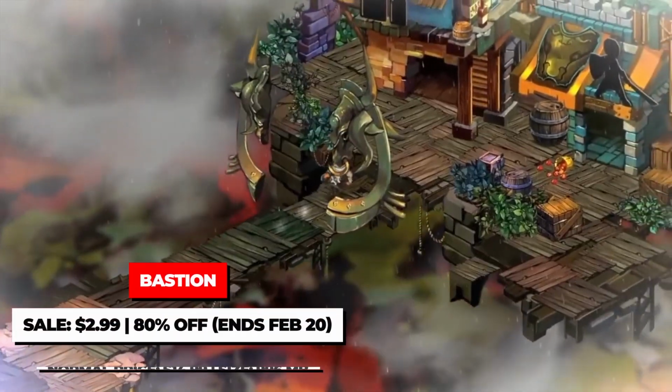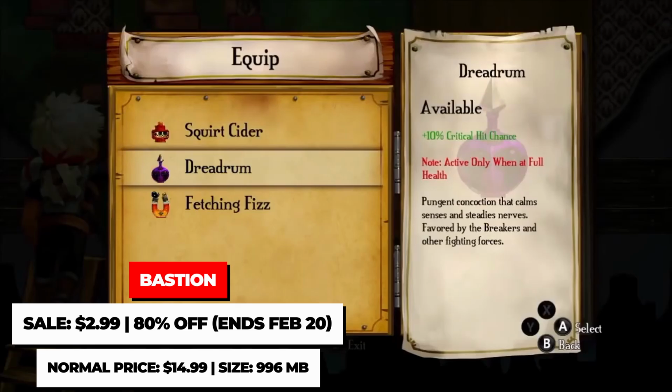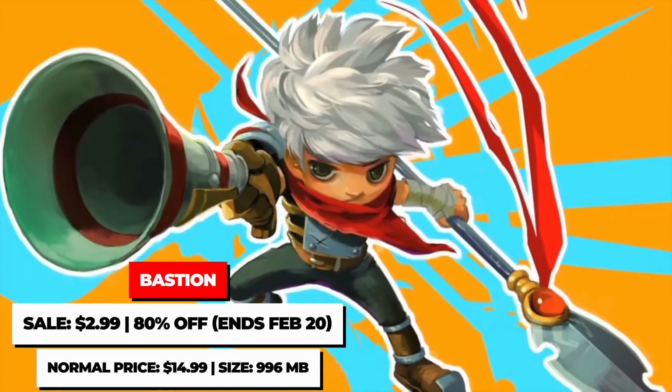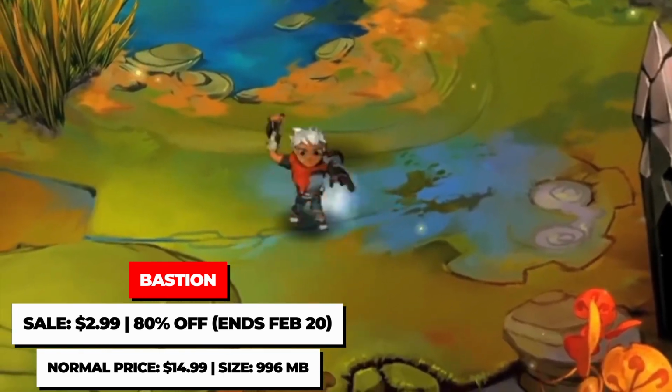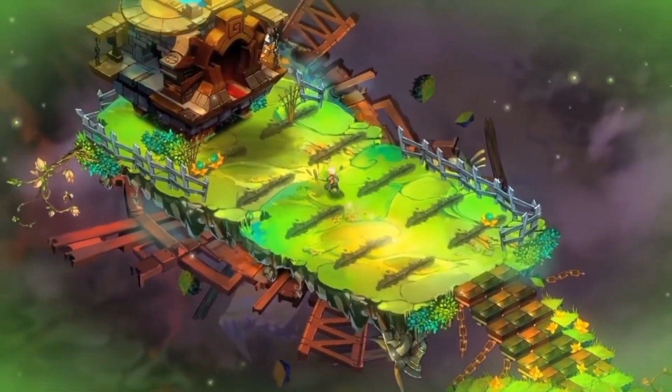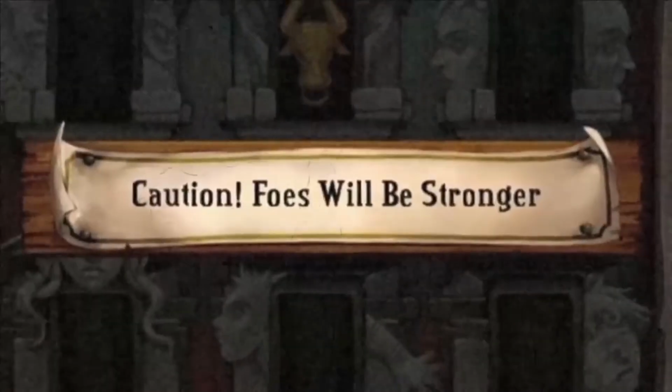Bastion was the first hit for Supergiant Games, and after all these years, it's still as fun to play as ever. It's got twin-stick shooter mechanics, and as you play, it features a dynamic voiceover that changes based on what you do in the game. It's on sale for $2.99.